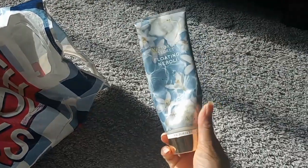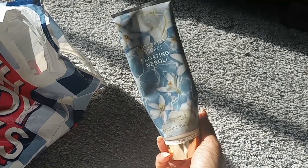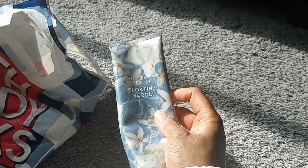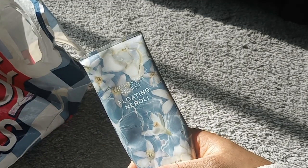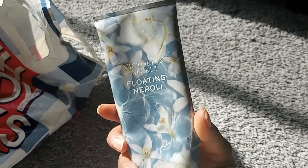So now this one was a long time coming. This is Floating Neroli from Victoria's Secret. If you buy lotions from Victoria's Secret, I want to know, how long does it take you to go through them? Because I feel like this one took me like 2 years. There's a 1 on the top. So it almost took 3 years, because I just used this up. Like this was like the last lotion I used up from December, the very last one.